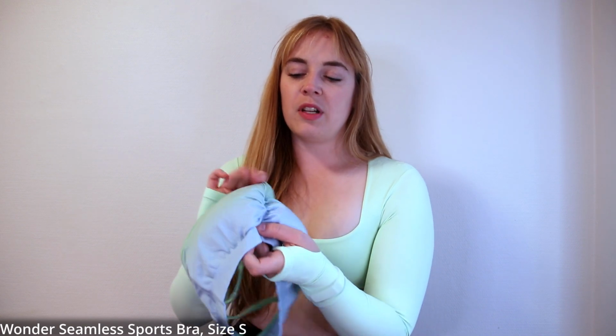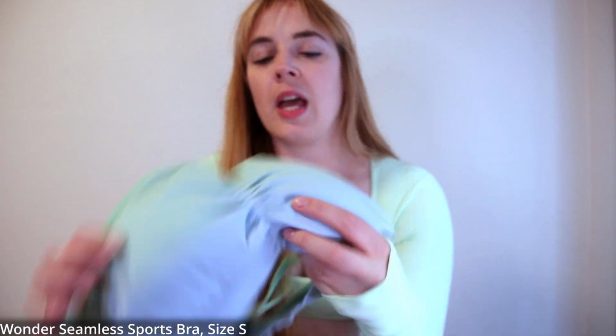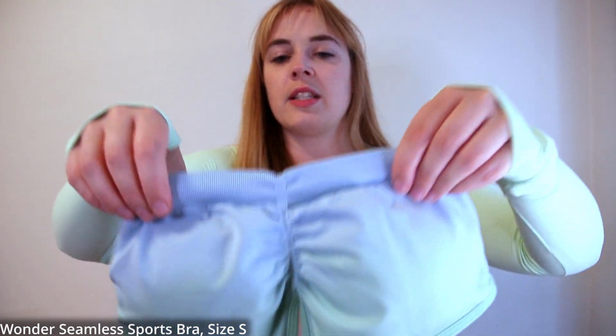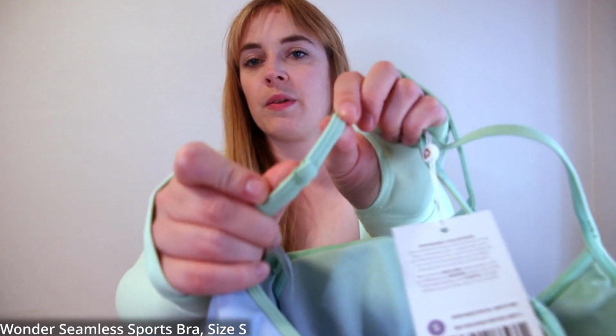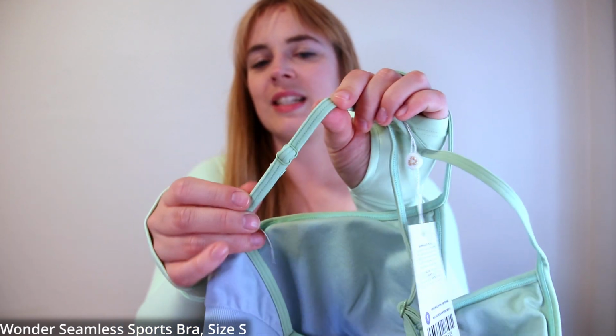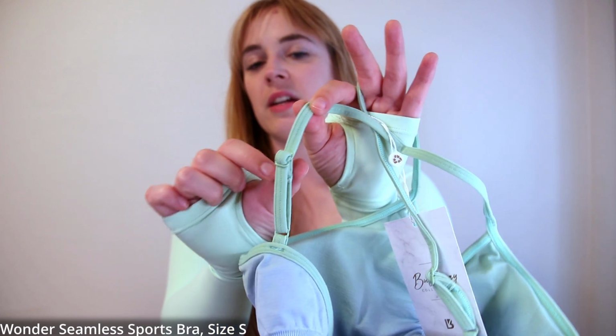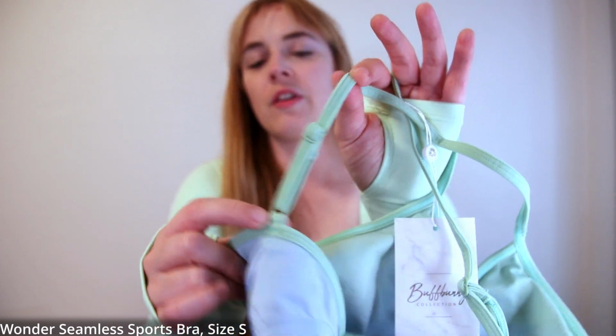And we do have a little scrunch detailing here in the front. A little bit of stretch, not too much, but basically just ruching here. A little ribbed band under the chest as well. And then you have this fun little V detailing, and you have thin straps. The straps are adjustable, which I really appreciate because, especially with those thinner straps, they can sometimes be in need of adjusting. So we have that here, little plastic tone-on-tone hardware.